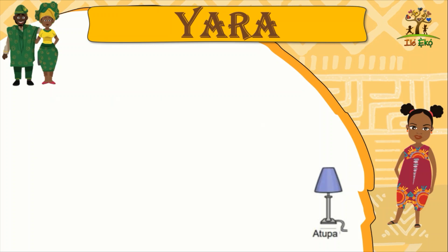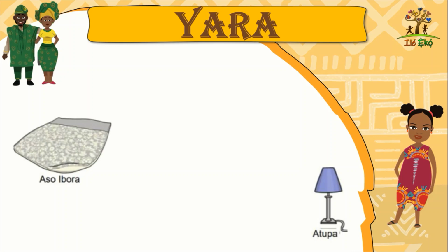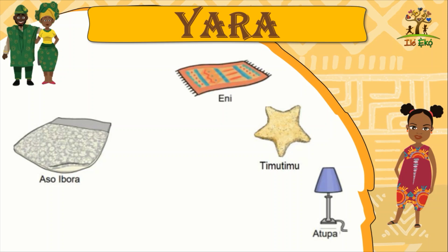Now, let's look at the different items we have in our bedroom. Some of us, àtùpà. We have a nightstand lamp in our room. Aṣọ ìbora. That's our duvet cover to keep us nice, warm, and cozy. Tìmùtìmù. Some of us also have cushions on our beds. Ẹní. That's a rug. We have a rug in our bedrooms.